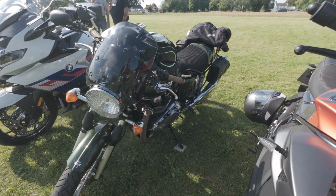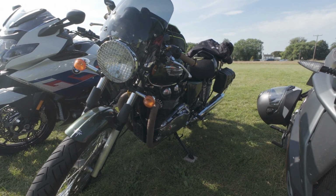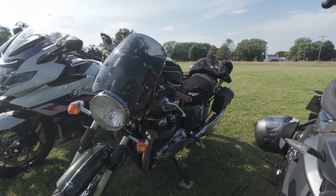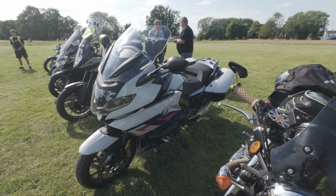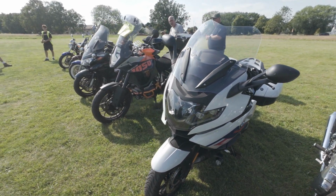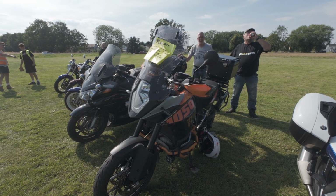And there's lovely little Triumphs out here as well. That's nice. Triumph Thunderbird. Triumph Thruxton 900. A BMW. 1050 Adventure.